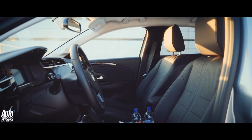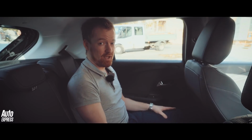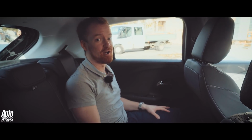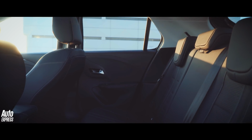But as with the 208, passenger space isn't really a strong point. Now moving into the back, and the Corsa is a little bit more cramped than some of its rivals. Now I'm only 5'7", so I'm not going to be troubling headroom in any car anytime soon, but that seat is set to my position and there's still not a huge amount of knee room in here.